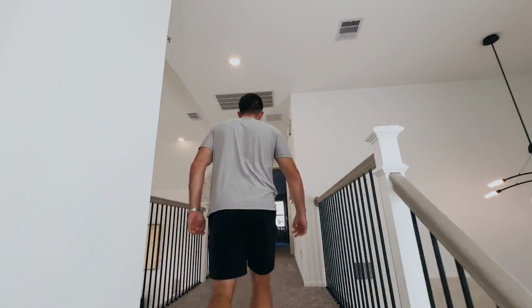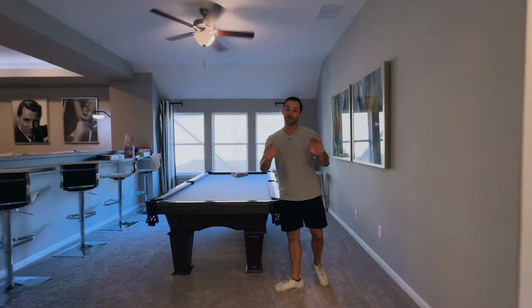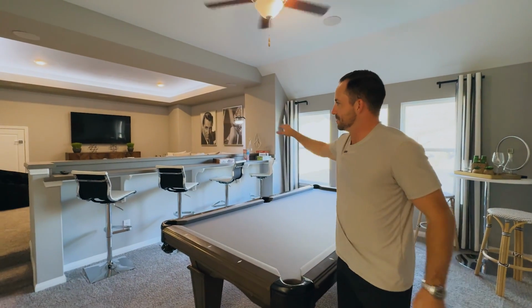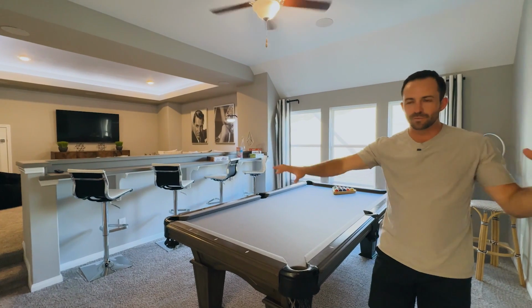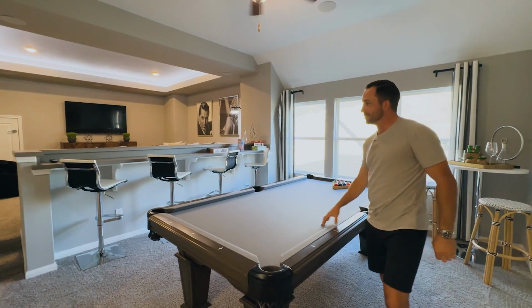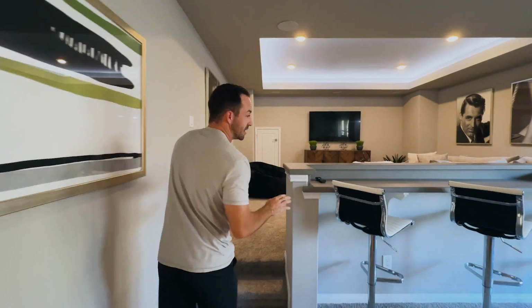Okay, I really was excited to show y'all this, because I love what they have going on in this upstairs playroom. Instead of having a separate media room, they actually have it all connected as one big room. So they obviously have a pool table set up here, but I love that they did this little built-in mini bar. I think it's super cool, great for entertaining.